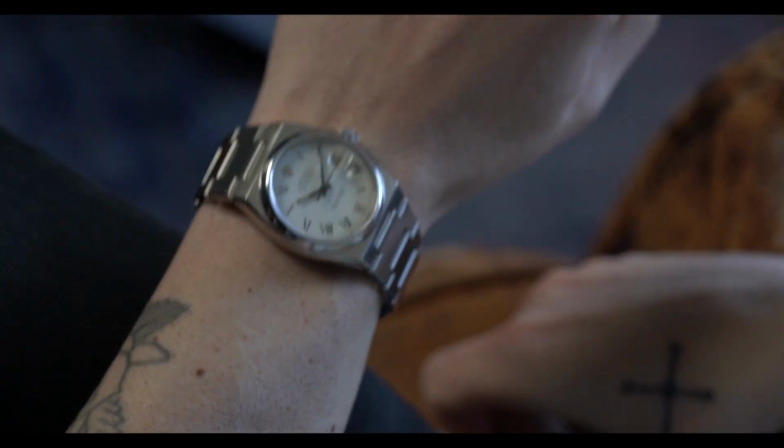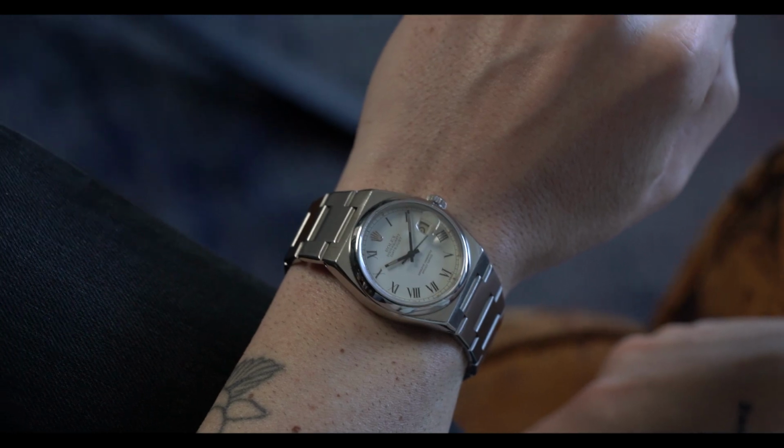The Rolex caliber 5035 movement is actually an 11 jewel quartz movement and is built and finished like one would expect from any high-end brand.